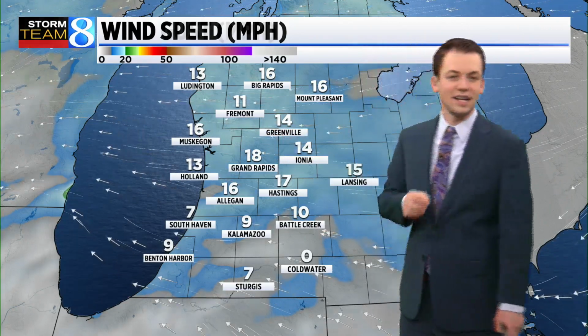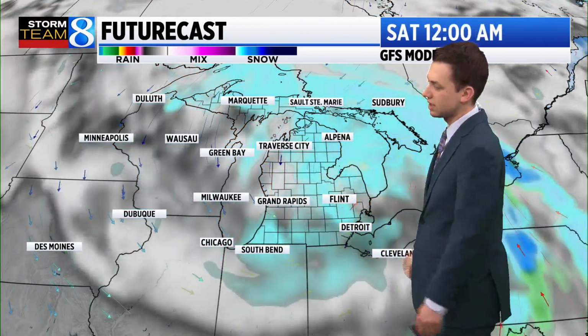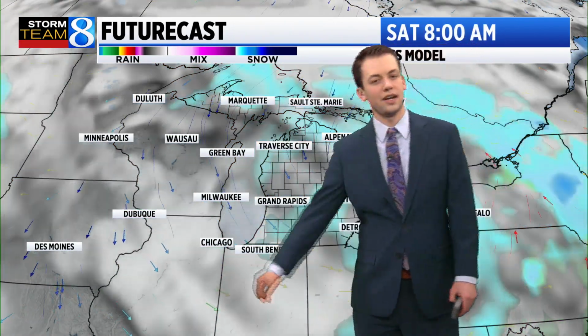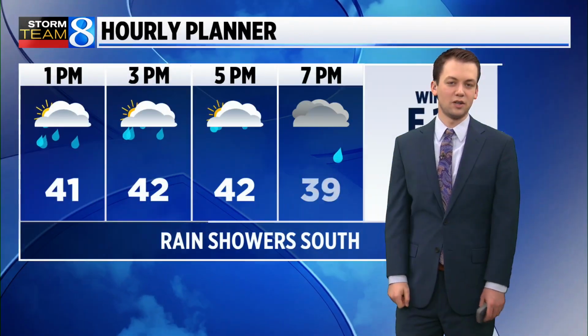Again, it's breezy. Winds out of the east, steady at 18 miles per hour in Grand Rapids. Wind gusts up to 25 miles per hour in spots. That wind should be relaxing a bit as we head through the rest of the afternoon and evening. We do have to watch the potential for another system on Friday that could bring accumulating snow. Stay tuned. We're going to take it one day at a time, but just know that the possibility is there for some impacts to travel later in the week.